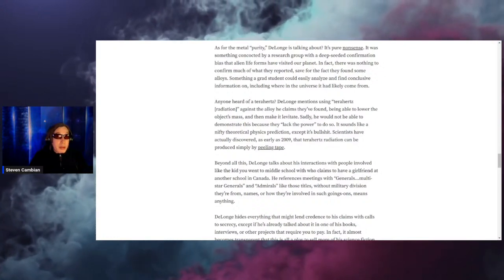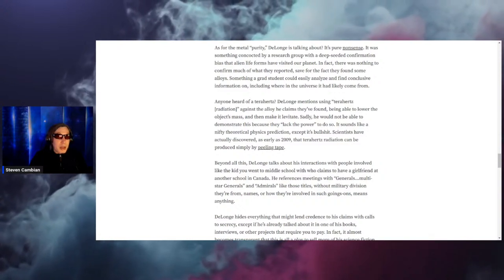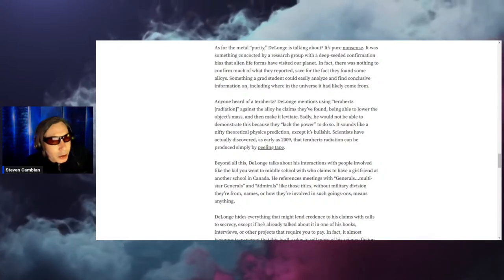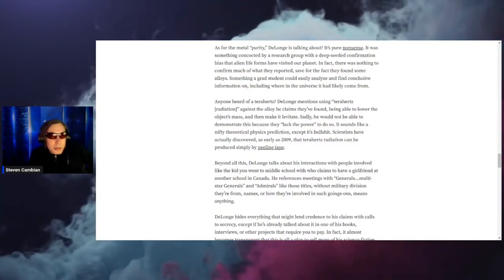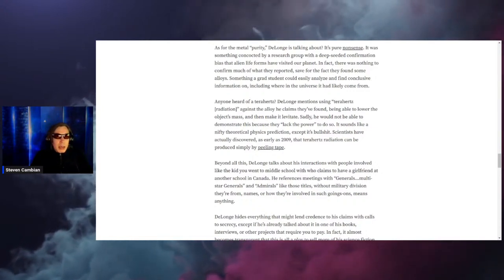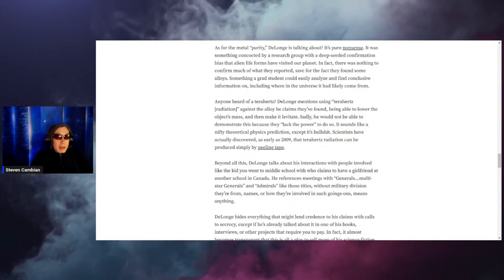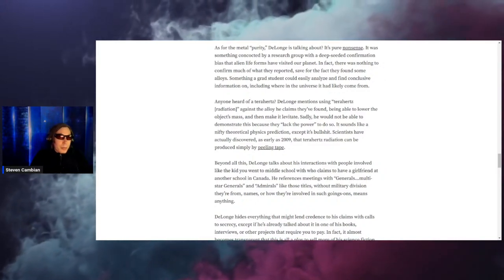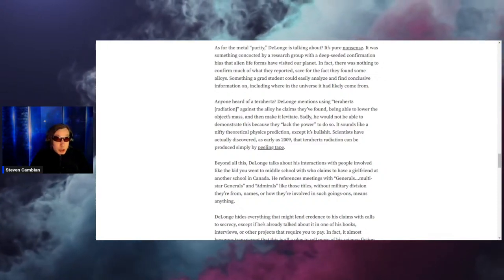In fact, there was nothing to confirm much of what they reported, save for the fact that they found some alloys, something a grad student could easily analyze and find conclusive information on, including where in the universe it had likely come from. Anyone heard of terahertz? DeLong mentions terahertz radiation against the alloy he claims they found, being able to lower the object's mass and make it levitate. Sadly, he would not be able to demonstrate this because they lack the power to do so. It sounds like a nifty theoretical physics prediction, except it's bullshit.